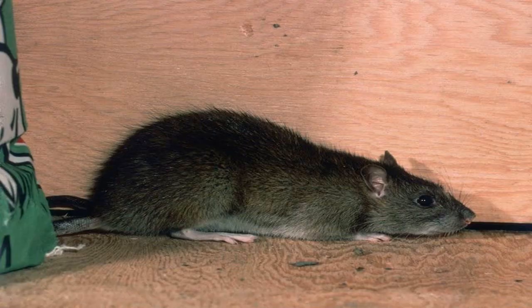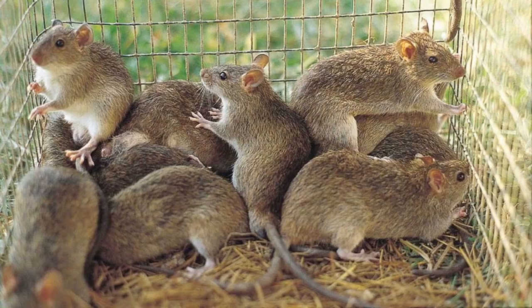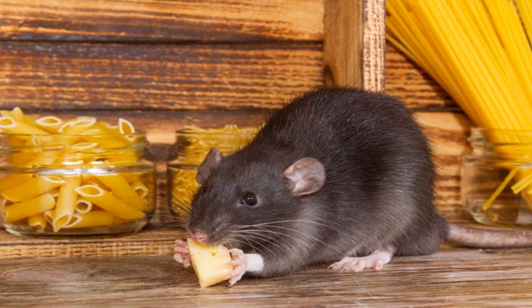While no rat damage is good, a large rat can quickly cause expensive and irreversible damage in the home. How to get rid of rats in the house fast. Nobody wants to live with rats. Fortunately, these tips can help you figure out how to get rid of rats in your home.